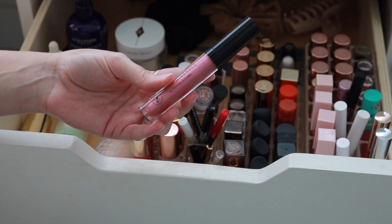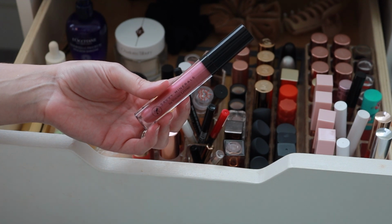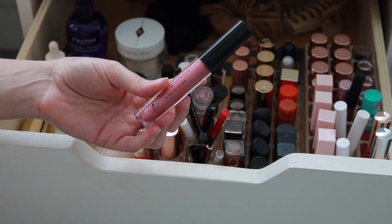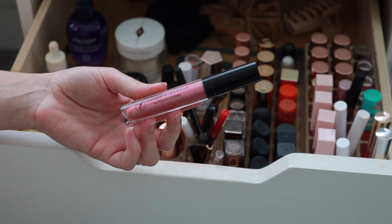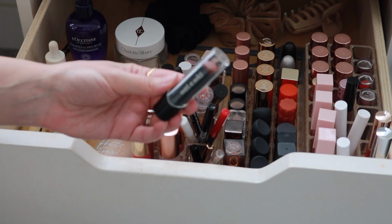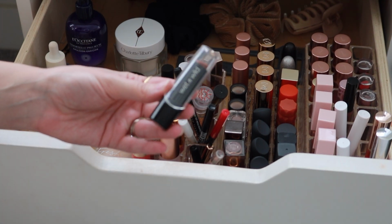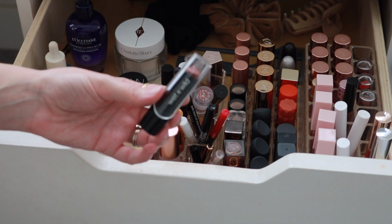This Young Living lip gloss is really nice, but I pretty much never reach for it. I have a lot of others that I like more, and this is a natural brand, so I feel like I should give it to someone before it goes bad. I also never use this L'Oreal one. This is a random Wet n Wild lipstick that I never wear. It is in a pretty fall shade, so maybe one of my nieces will use it.